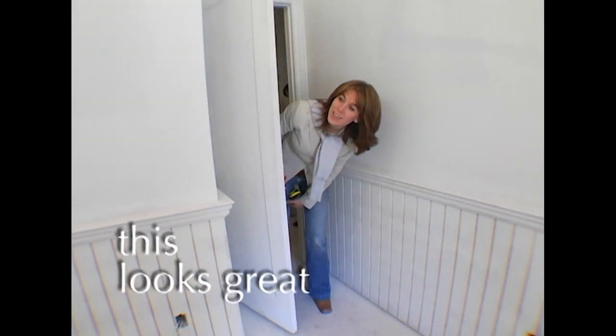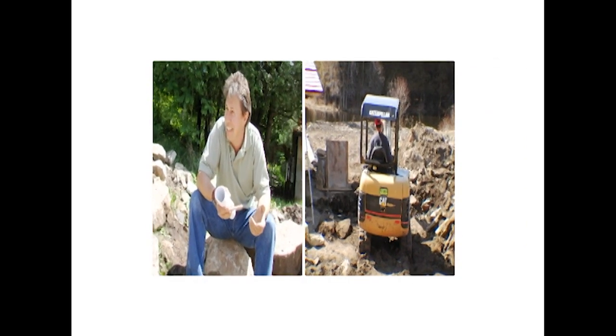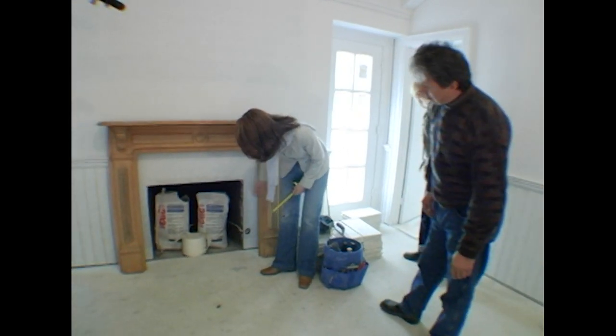This looks great. You have a mantle? Sharon's contractor Ziggy is also happy to get this major project down to the details. We are ready for the start. It's pretty, huh? Beautiful piece. Okay, so we have to fill in this gap.